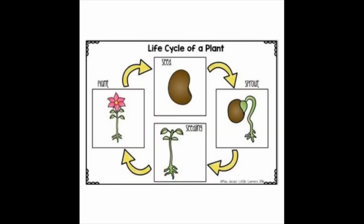Plants are also alive. They start out as a seed, and then they sprout and grow into a seedling, and then a full-size plant.